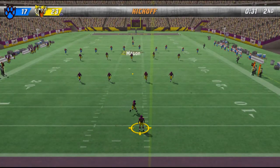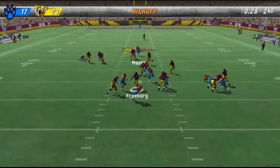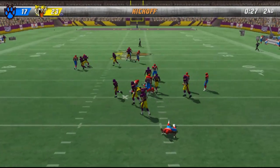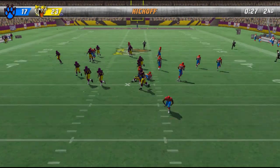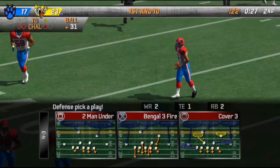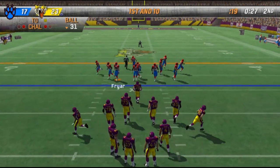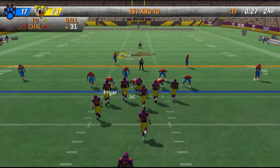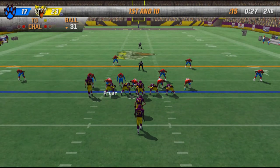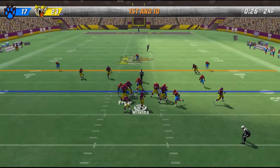Great kick from the five. The offense takes over after they were unable to get any points on their last drive. Ball on their own 31. The visiting team line up in a 4-3. Going to the air on first down.